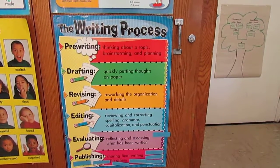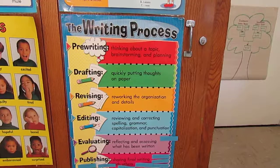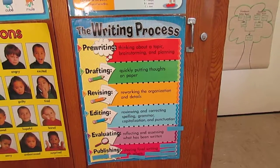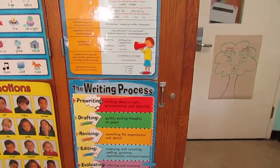The children do move their sticky note from where they are, so they know how much further they have to go in the process. Right now, we are just finishing up a piece, so most children have already shared, and we have about 3 more kids that have to share aloud or act out.